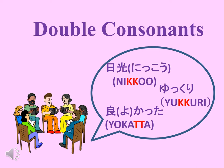Today, I would like to talk about double consonants in Japanese. In Japanese, whenever double consonants occur, there is always a small tsu in it. Let's see some examples and learn how it should be pronounced correctly.